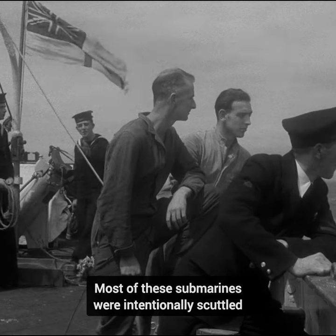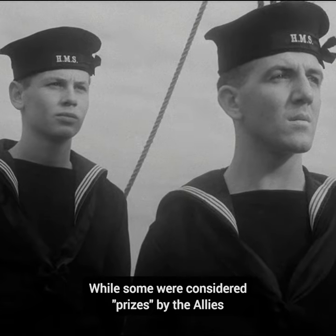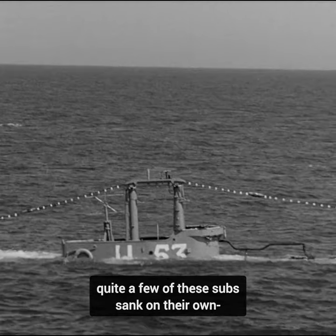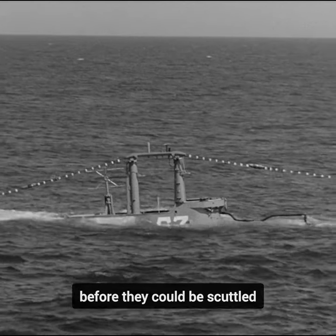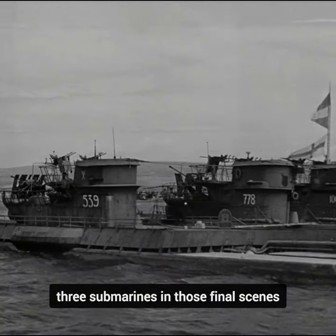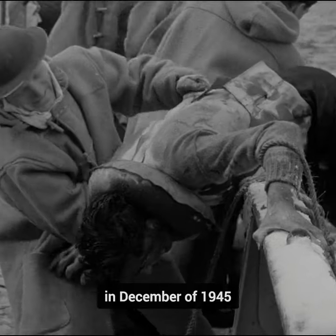Most of these submarines were intentionally scuttled, including the first three you see in the film. While some were considered prizes by the Allies, unfortunately due to their poor condition, quite a few of these subs sank on their own before they could be scuttled. For instance, U-539, which appears among the last three submarines in those final scenes, foundered and sank before it could be scuttled in December of 1945.